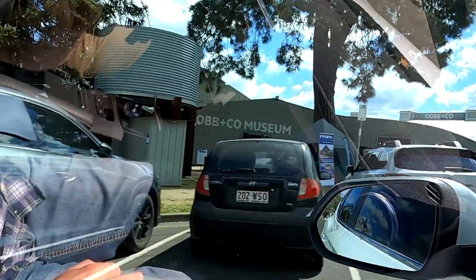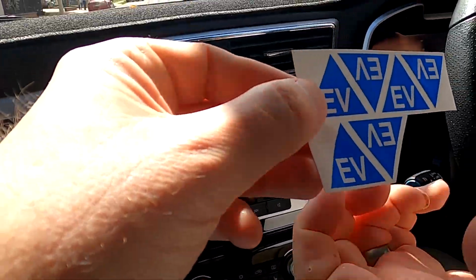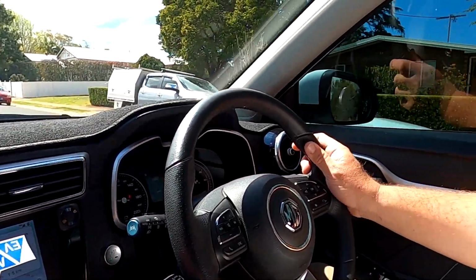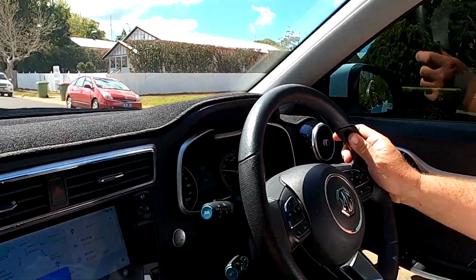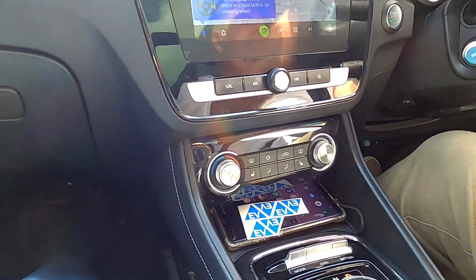Lots of cars have already their little sticker. The sticker, before I forget. Oh, yeah, I've got the stickers for you here. Oh, thank you. Personal EV stickers. Lovely. Thank you very much. I'll be able to put them on my new number plates when they arrive. Yes, yes. Thank you. No worries.